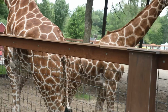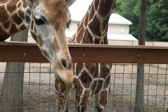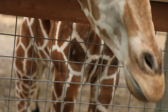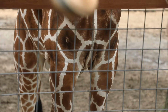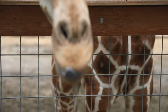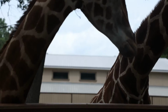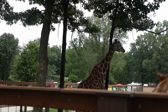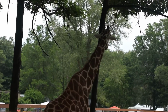All of our giraffes here at Indian Creek Zoo are males. Now we actually give to the Giraffe Conservation Foundation because something that people don't realize is that giraffes are actually an endangered species in Africa. So we give back to the Giraffe Conservation Foundation so that they can help prevent poaching and all the different things in the giraffe habitat that might be harmful to them, and they make sure that the species actually continues.